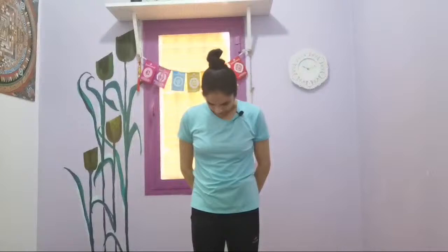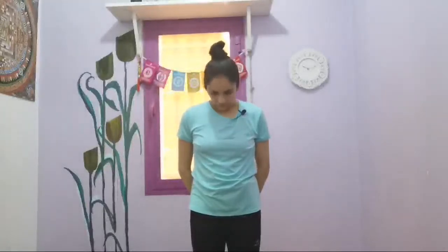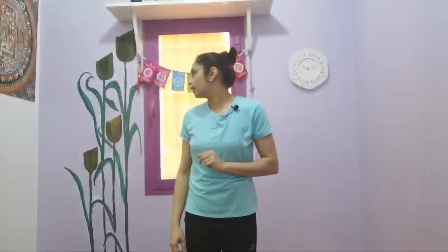And now you can move up and down. 1, 2, 3, 4, and 5. Now those who are watching it, please see your range of movement, that how much you can take your neck back above your shoulder line.